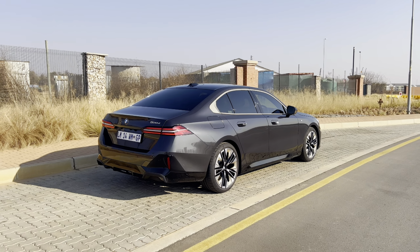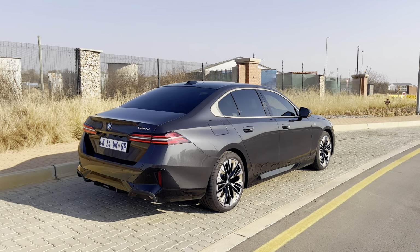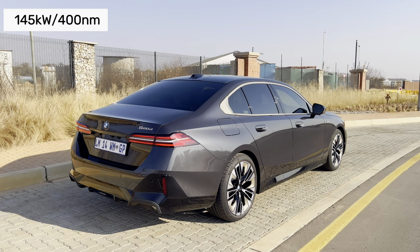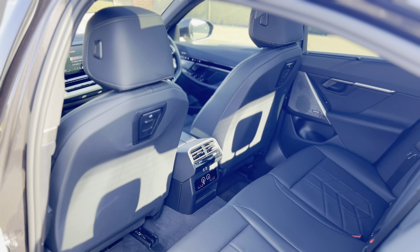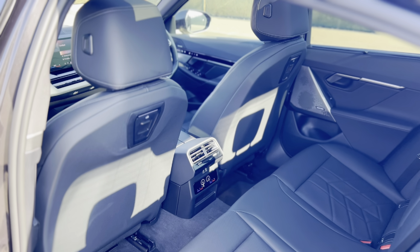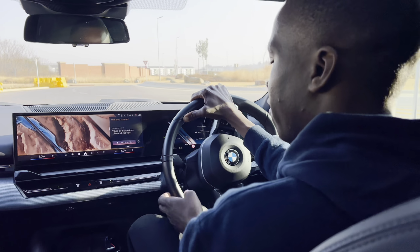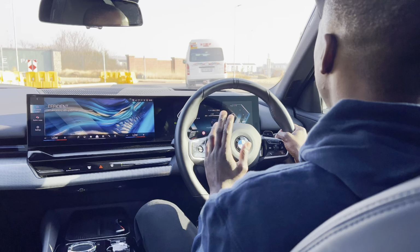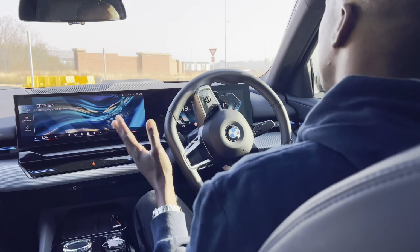In terms of the nitty-gritties, this is a 2-liter turbo diesel power plant, 145 kilowatts and 400 odd Newton meters of torque. It's paired to an 8-speed automatic gearbox, which is really silky smooth. It's got this mild hybrid technology now, and what I really like about it is that when you come to a standstill, if I just go into efficiency here, there's also a lot of modes, but we'll talk about that. When you come to a standstill, the engine switches off, but you don't really feel that the engine is switched off.